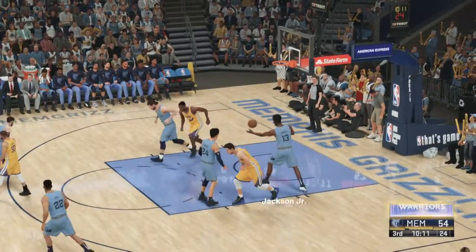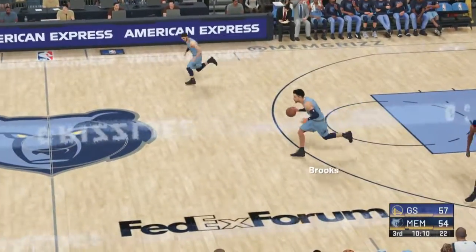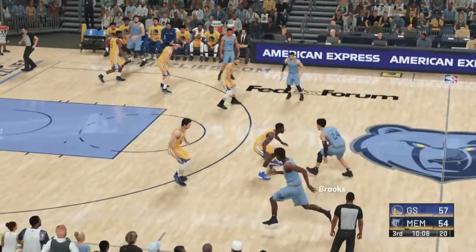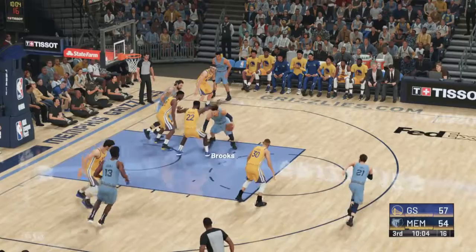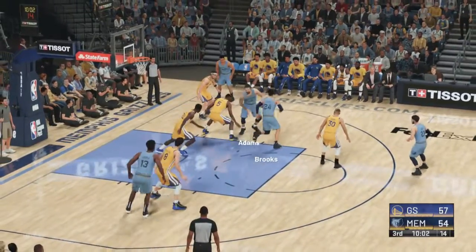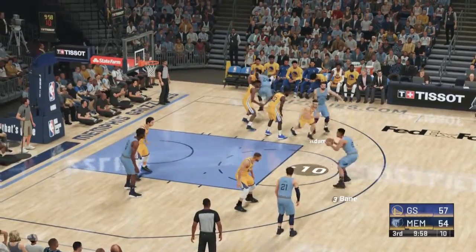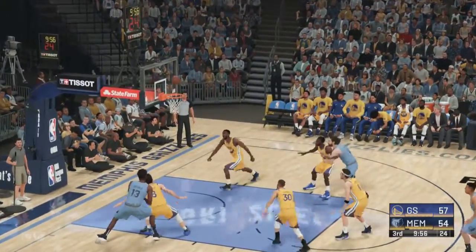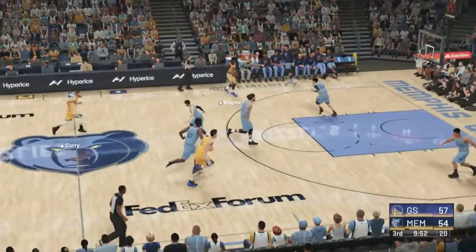What you love about Steph right here is just the winning mentality. He's a champion that gives up a lot of his game in order for greater team success. Brooks, the pass to Adams. Here's Bane. No one near him. Looney grabs a miss. Looney's got 5 rebounds tonight.